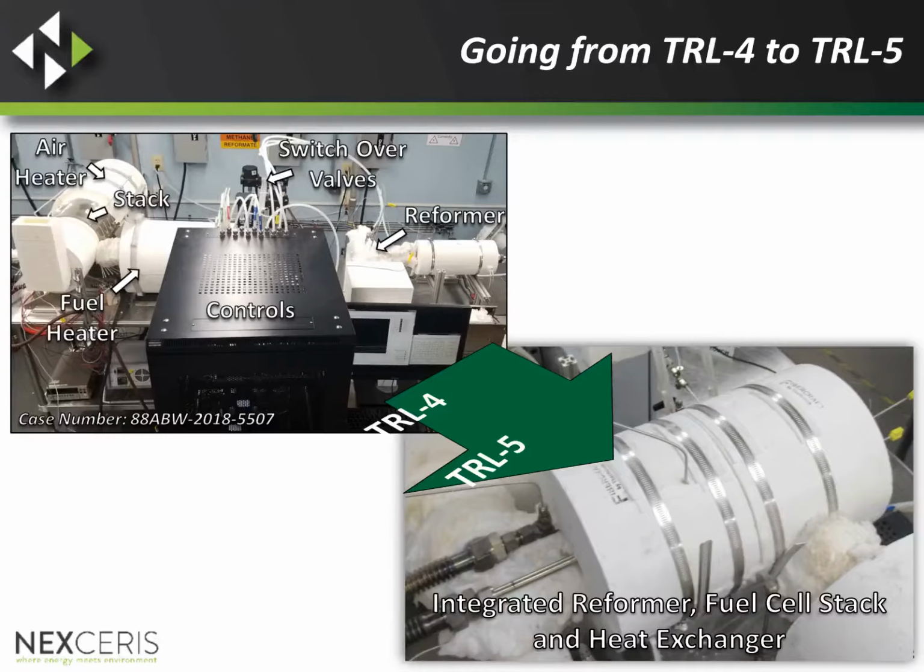This reformate was then heated by a fuel heater before entering the stack. Finally, air was being fed to an air heater, which was then sent to the stack. The stack in this system is being operated supplied by only hot reactant gases. This demonstration advanced our high power density stack/system technology to a TRL level 4.